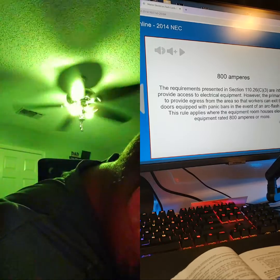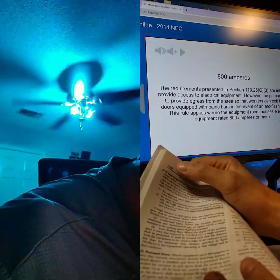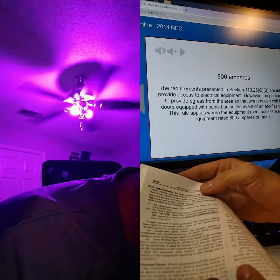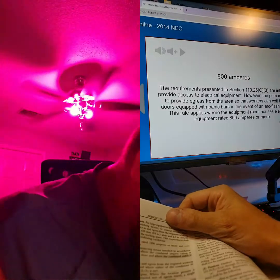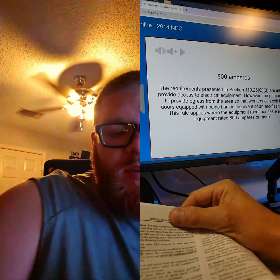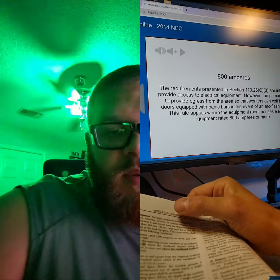Yeah, it's 800 amps. Yeah, you're right. So what specific thing did you see about larger equipment? It just clarifies the dimension of the door needs to be 6 foot wide instead of a standard 4 foot door. Yeah, I guess with 800 amp equipment, there's no specific width for the door. Did you see where it specifies the direction of egress? If you're 25 feet away from the nearest edge of the working space, the doors don't have to, where is it here? Hang on.